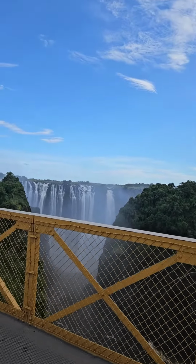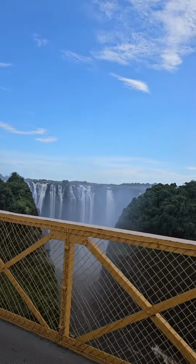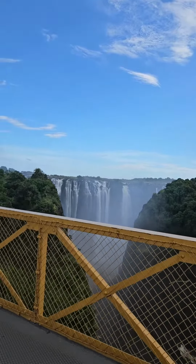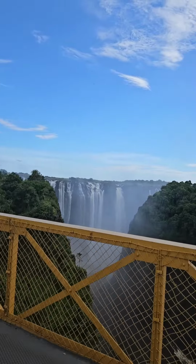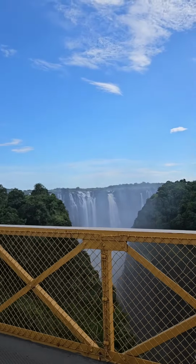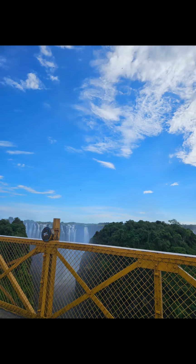My first view of the falls. We're in transit, but I wanted to give you the view. It's day two, we're in the van, and we're crossing from Zambia to Zimbabwe.